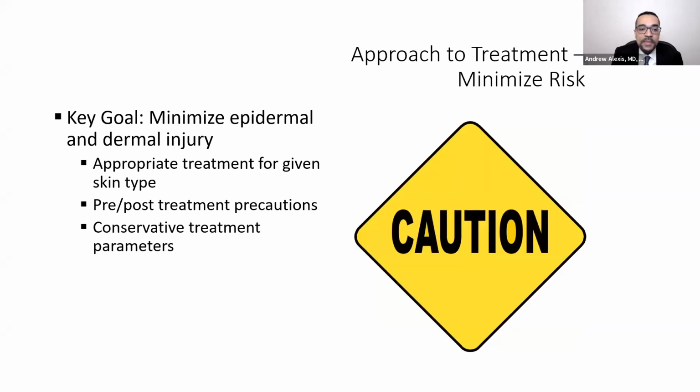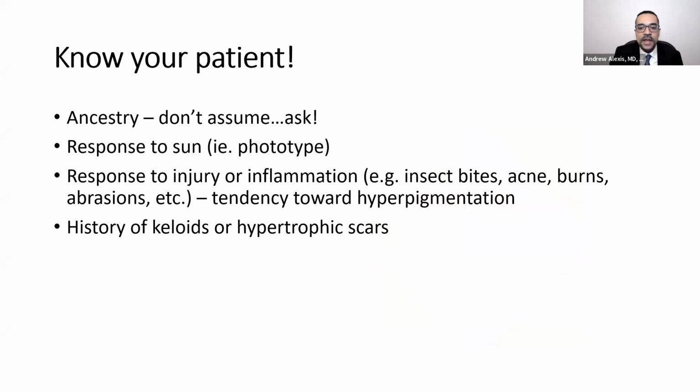So every time we pick up a device, and particularly when we're treating patients of color, we have to think very carefully about, well, what pre and post-treatment precautions should I take into account? What are the most appropriate device settings for this particular patient so I can minimize the risk of pigmentary complications and worse still, scarring? And as a general rule, the parameters tend to be more conservative because of these higher risks. It's also important to understand the patient in front of you, not to make assumptions about their ancestry or how their skin is going to react.